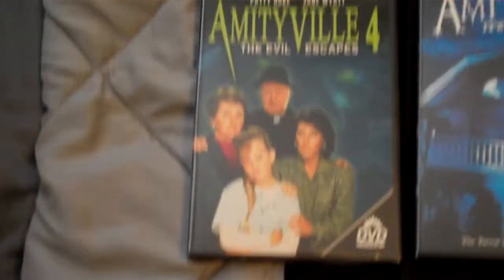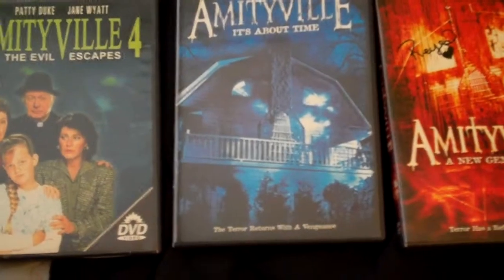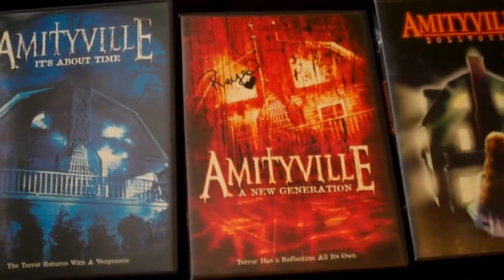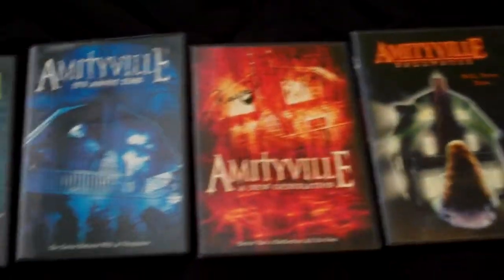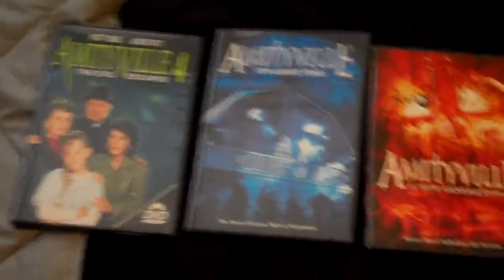Like this one is about a possessed lamp that was in the house. This one's about a possessed clock that was inside the house. This one's about a possessed mirror that was inside the house. And this one's about a dollhouse made to look like the Amityville house. Well, I wouldn't really check these ones out, to be honest, so I'd say save your time on these ones. They're pretty ridiculous.